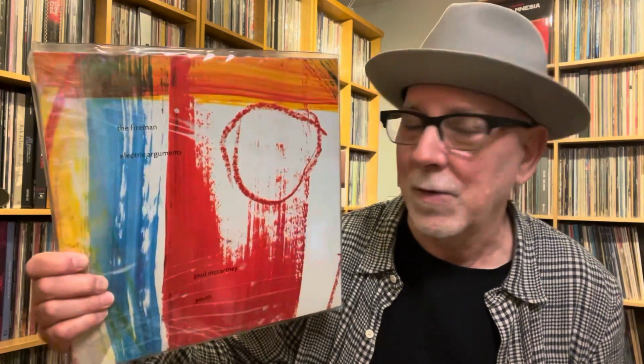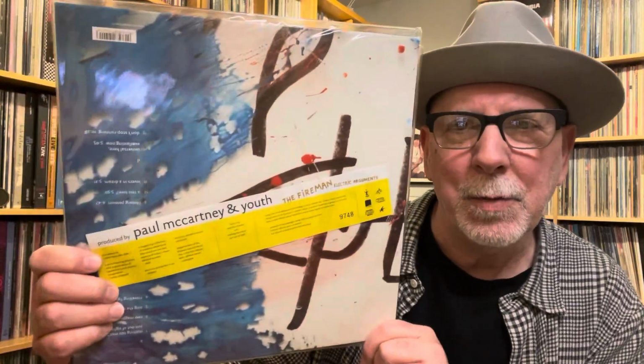And this is, to me, one of my favorite McCartney records of the last quarter century. It's fantastic. I think if it was marketed as a McCartney album, it probably would have done better. I know it has a cult status, but it's great songs, great production, and of course the artwork is just really beautiful, really fits it.